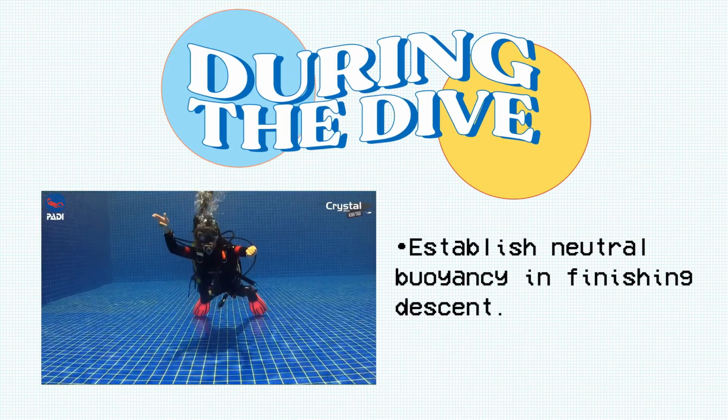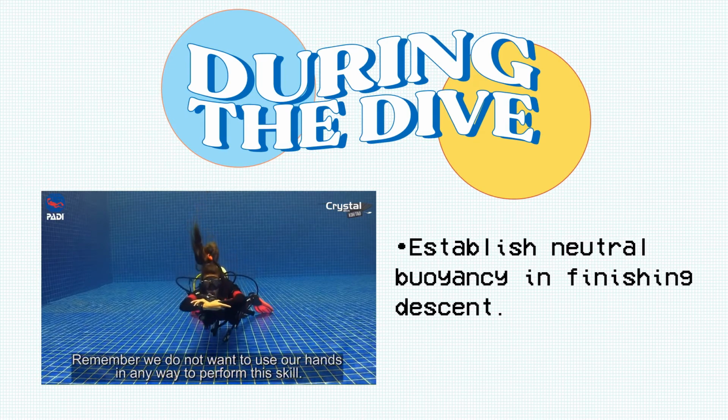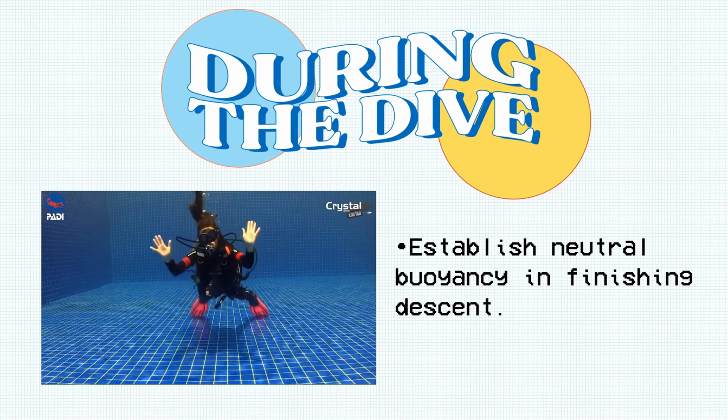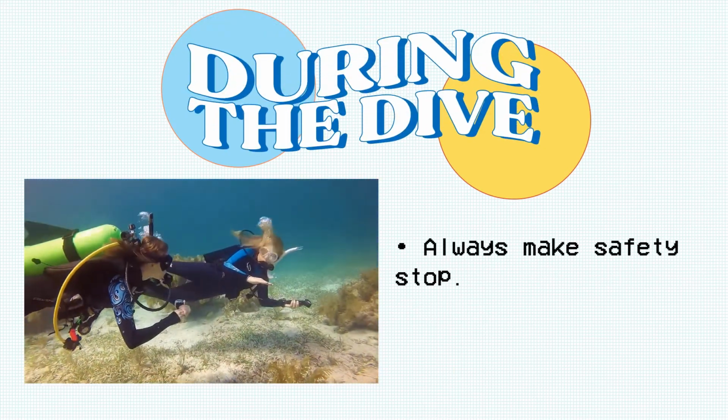Establish neutral buoyancy before finishing descent. Always make a safety stop.